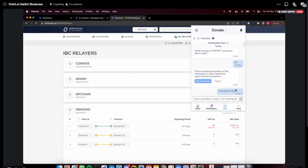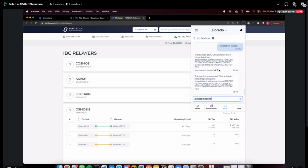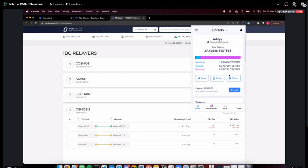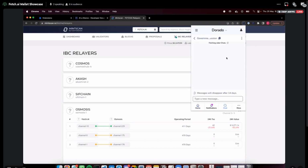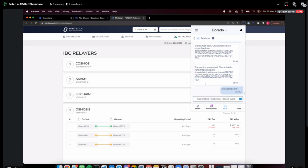Another cool thing that you can do is an automation called auto compound, which we believe is one of the true capabilities of agents to act automatically, without any human intervention. So you find yourself staking in various validators. You have to claim your rewards and then restake them. So what we did is create an automation where all of this happens automatically for you. All you have to do is set it up. So let's click on create an auto compounding automation.